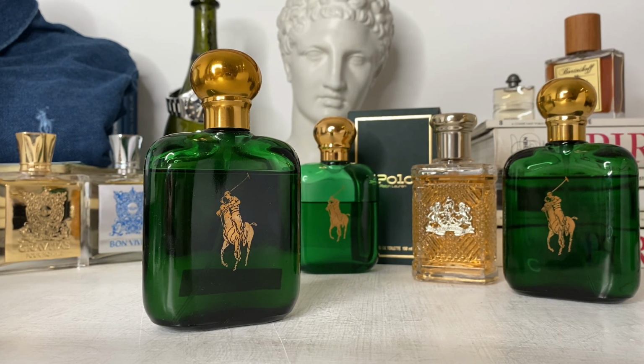Also, what was I going to say? Oh yeah, just the blurb that the company, or some blurb on Fragrantica apart from the notes, says this. I don't know if this came from Ralph Lauren and if it's what they say now or what they said in 1978, but I found this a bit contentious actually. So let's tell me what you think about this.